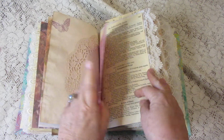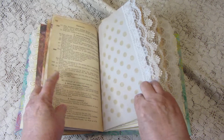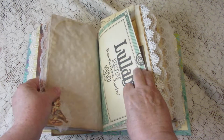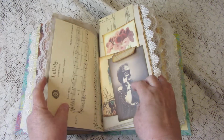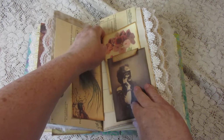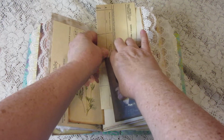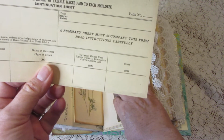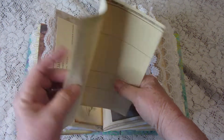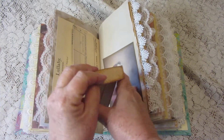There's more handmade paper, different color. Page from another vintage book. Here's some coffee dyed polka dot paper. More sheet music, a lullaby. And in this pocket we have more journaling cards and a vintage ephemera, employer's report of taxable wages paid to each employee. And it's blank, so it must not have been used.